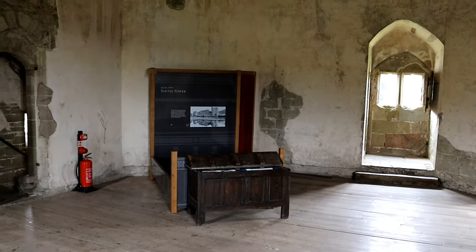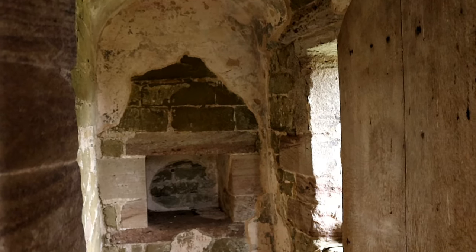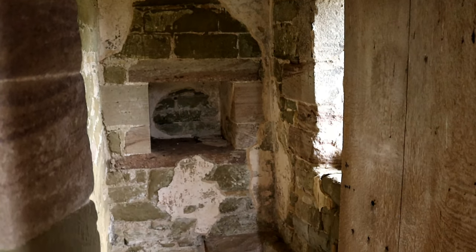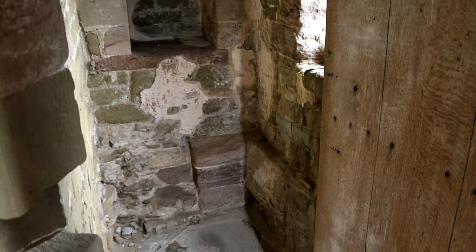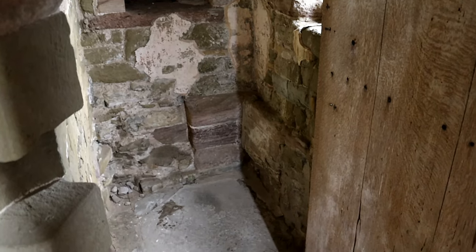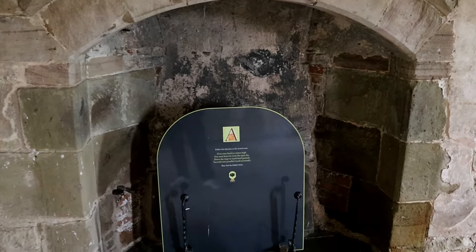Before the fire in 1830, this room on the second floor was reportedly divided into three by wooden partitions, but originally it probably formed a single room like the one beneath, with two windows looking into the courtyard and the others facing south, and a fireplace in the east wall to provide warmth.